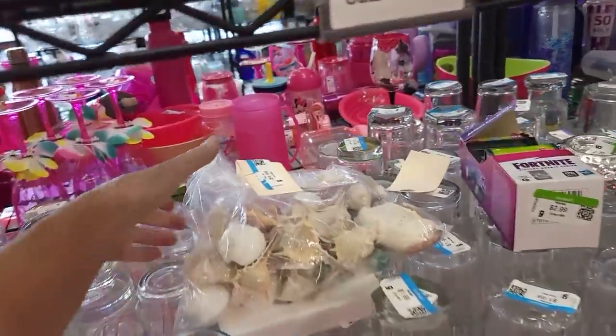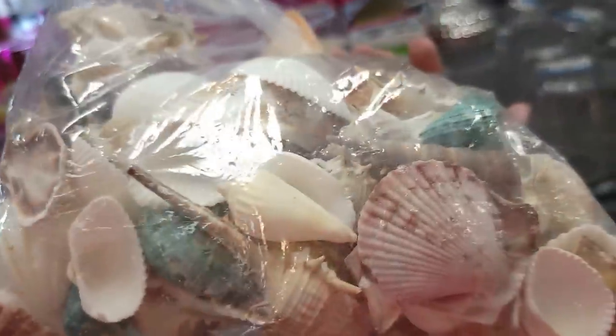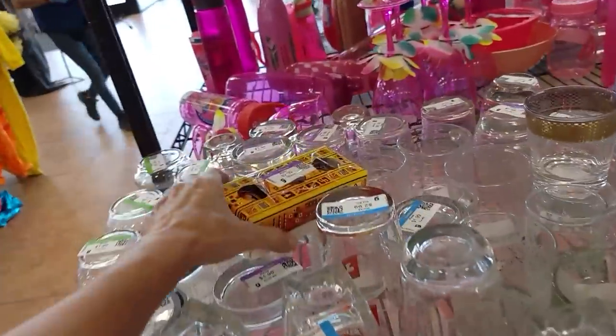All right, let's go through the glasses. But here is a whole bag of shells. Now these are pretty nice shells. It's $5 for the whole bag. And I see some in there that could be used for my hermit crabs. So I think I'll pick that up. Let's see what else is in here.